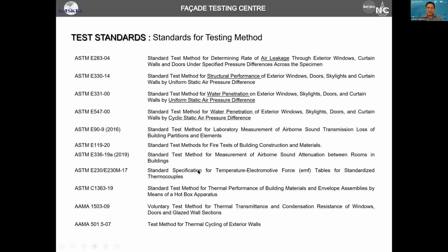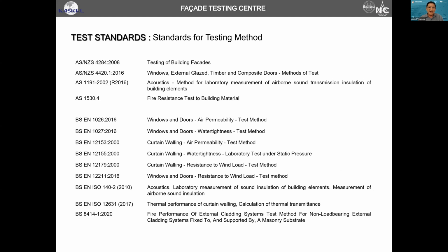So for Cascal, we don't have this type of testing yet, but maybe in the future we are aiming to have all these tests to complete the requirements of our customer. We also have Australian standards, and the most common is AS/NZS 4284. We also have the BS standard, the British standard.